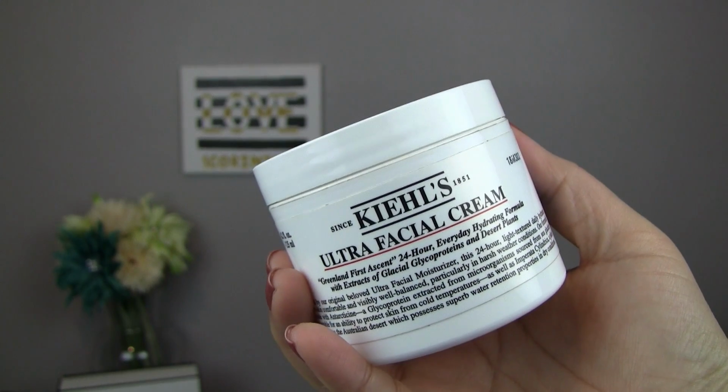So I like to use this Ultra Facial Cream from Kiehl's, and it's super moisturizing and it's just cool to the touch. And I just put it all over my face, all on the forehead, just everywhere, just to get it fully moisturized. Technically you should be wearing a moisturizer that does have SPF. This one does not, but they do carry one that does have the SPF. But my foundation has it, so I don't mind.